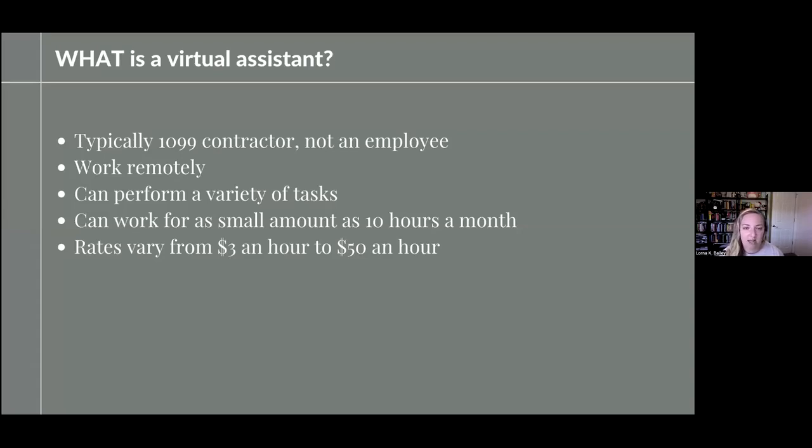So oftentimes, you think, oh, I want to hire an assistant. I have to hire someone in person. That's not necessarily the case, right? Nowadays, with remote work, you can work with people anywhere. I have worked with people all over the world, right? And so a virtual assistant is typically a 1099 contractor. They're not necessarily an employee.